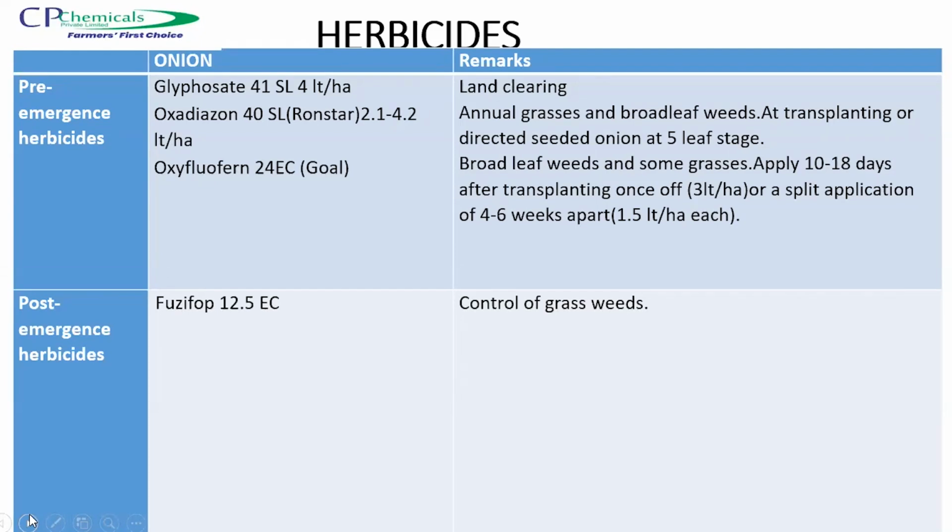Then another chemical that can be used as pre-emergence is oxyfluorfen, commonly known as Goal. It controls broadleaf weeds and some grasses. It should be applied 10 to 18 days after transplanting as a once-off application at a rate of 3 liters per hectare. Or you can do a split application. That is, at 10 to 18 days, you apply 1.5 liters. Then 4 to 6 weeks later, you apply another 1.5 liters per hectare.